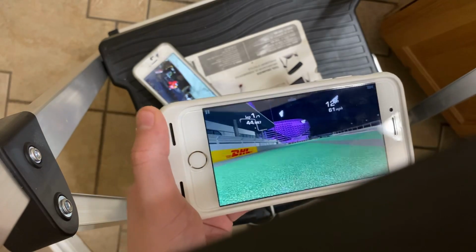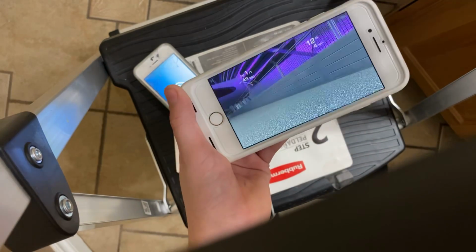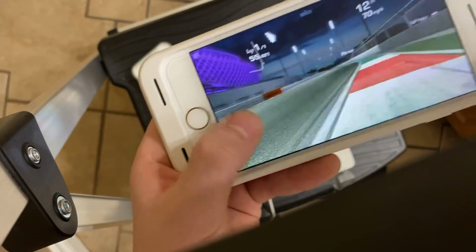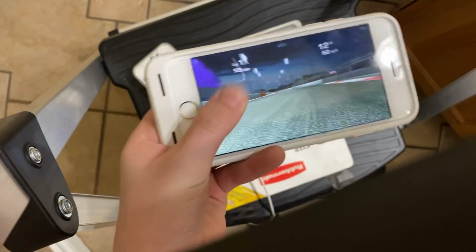Okay, this is actually an epic game. Holy, it's actually epic. I can just move my phone. I don't even have to do anything. It's just so sick. Stopping, reversing. It's smooth.